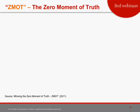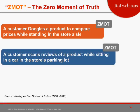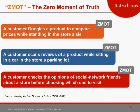There's something called the zero moment of truth. That's a term that was coined, I think, by Google. Jim Lecinski's book, Winning the Zero Moment of Truth, coined this term ZMOT. ZMOT is that moment when a customer is Googling a product to compare prices while she's standing right in the store aisle. Or a customer scans reviews of a product while sitting in a car in the store's parking lot, or even more, a customer checks the opinions of social network friends about a store before choosing which one to visit. Those are all zero moments of truth.